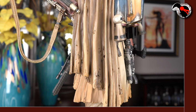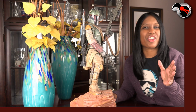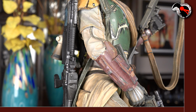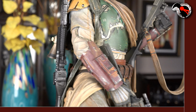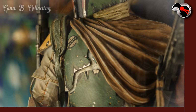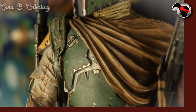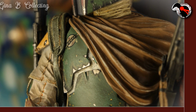Now, I plan to give you a closer look at the sculpted folds and creases of the body outfit. But first, I want to draw your attention to all the multi-layered components that make up his outfit. At the center of the body is, of course, the Mandalorian breastplate. And similar to his helmet, the olive green paint is made to appear as if it's peeled or flaked off. And the execution is spot on, in my opinion.